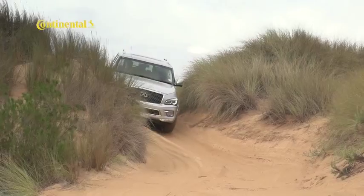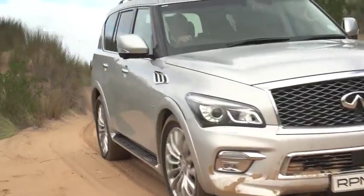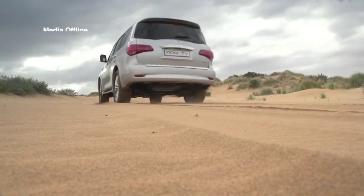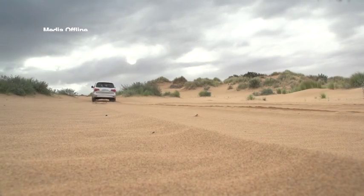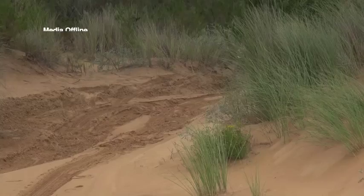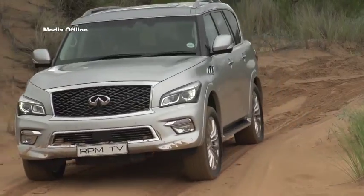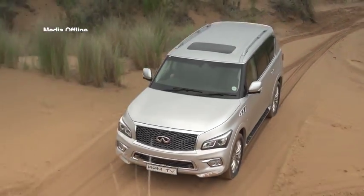So, despite the QX80's bulk and weight, it felt nimble and controlled in the thick sand of the Vleesbaai 4x4 dune trail. The steering felt quick and precise enough, and with the tyre pressures reduced to 1 bar, the Infiniti floated across the sand with effortless ease and never really required low range at all.